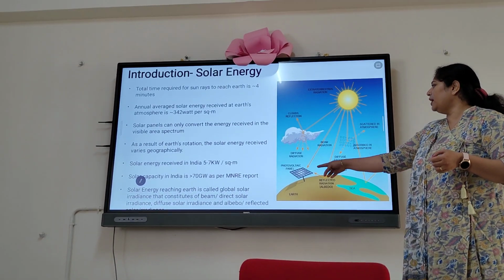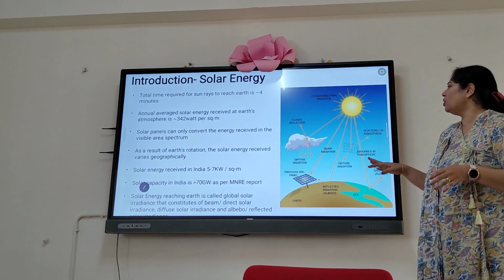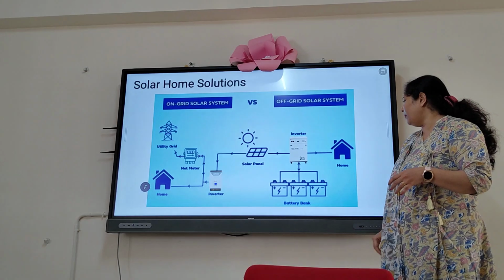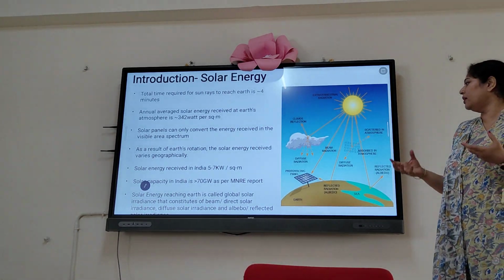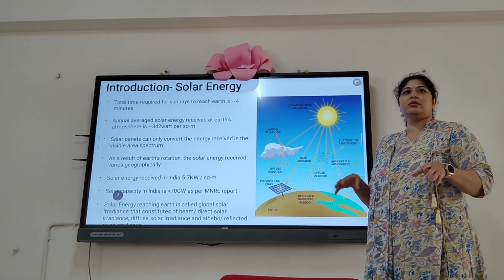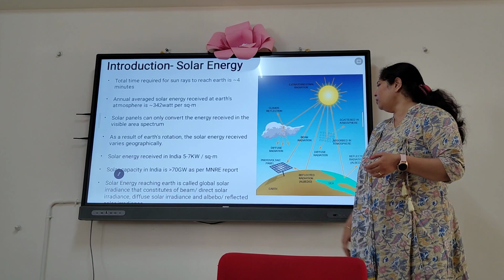One is the beam radiation, which does not get diffused and falls directly on the PV panel. The other one is diffuse radiation, which comes in contact with the particles in the atmosphere or gets reflected from the objects on the surface of Earth, and then gets reflected to the solar panel.